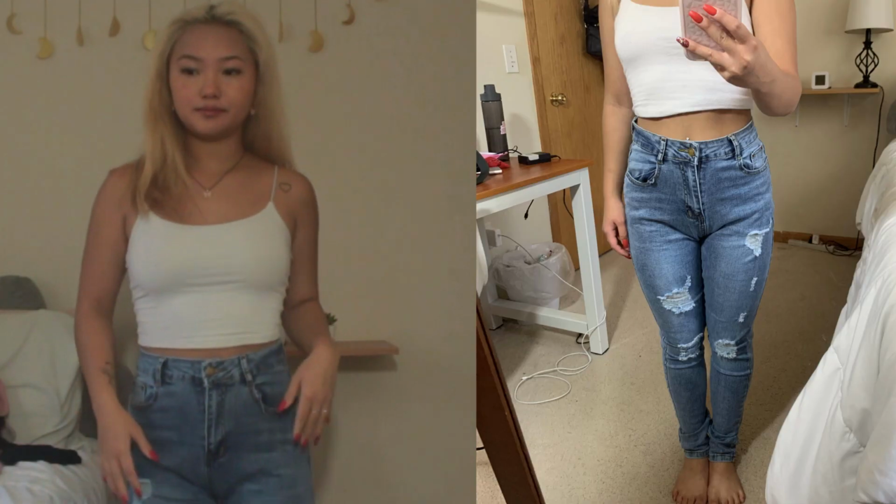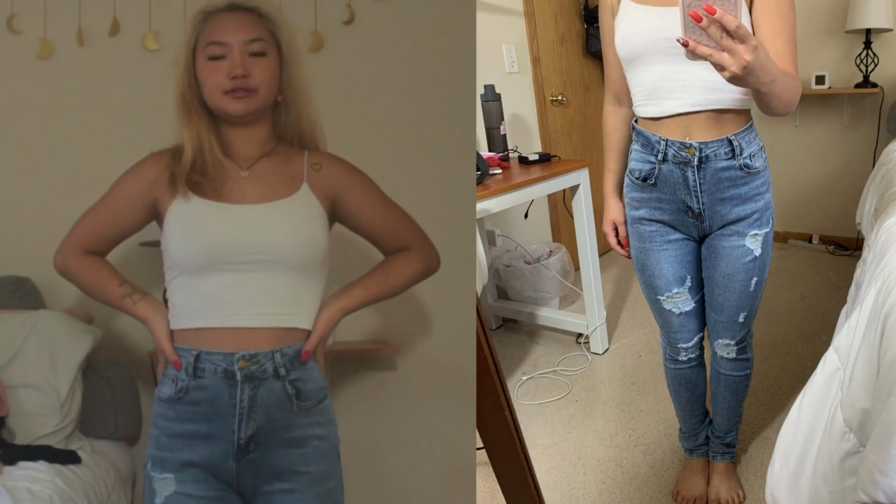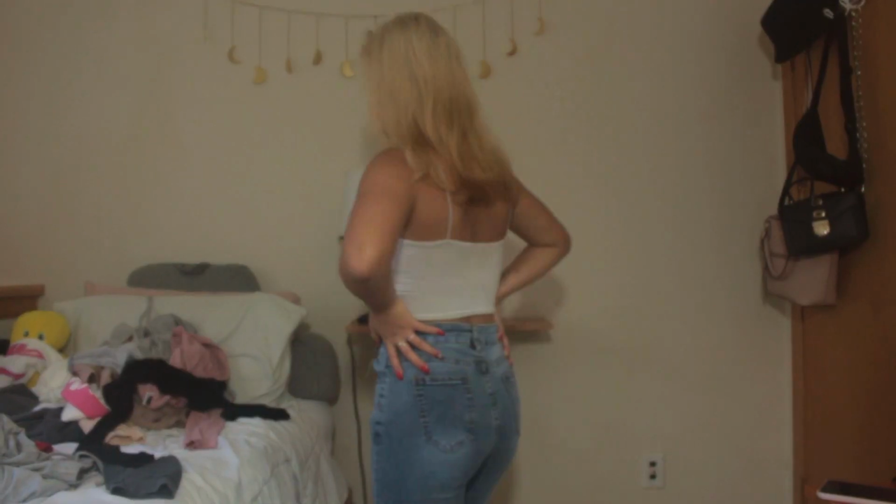So I'm actually wearing a pair of jeans I got from Shein. I have to stand on my tippy toes so you see it better. I like it. It is very comfortable. It's high-waisted and the rips look good. They are a little bit long, so they bunch up at my feet, but that's because I'm really short and I have really short legs. But even with that, they don't bunch up too much at the bottom. I would give these jeans a 9 out of 10.